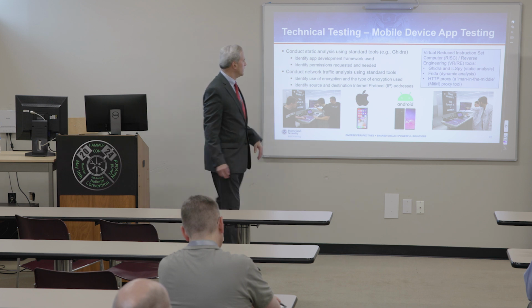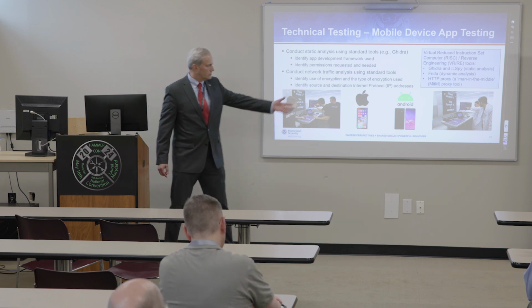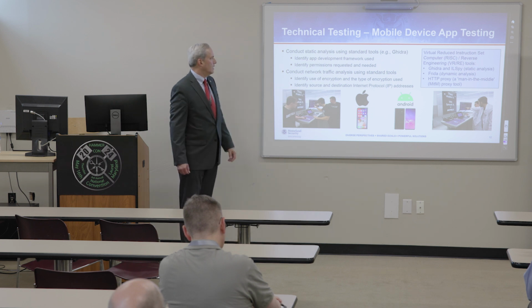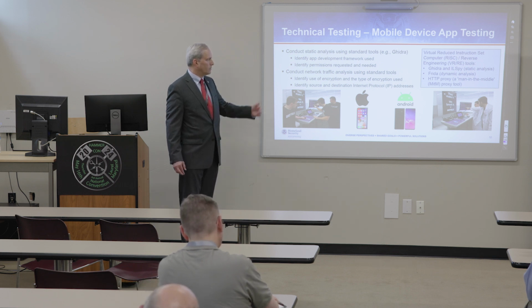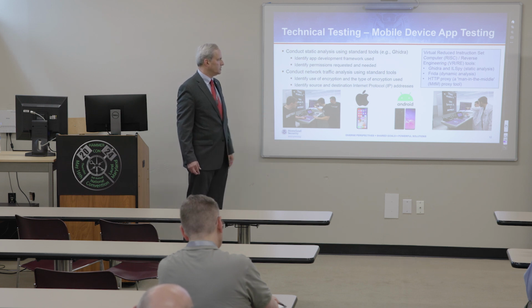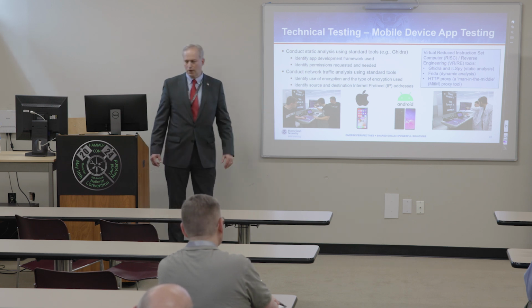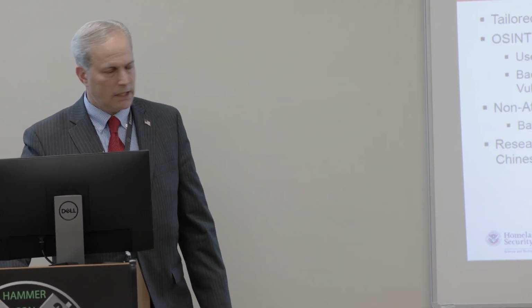Mobile app testing, we conduct static analysis using standard tools. There's a list of tools over there to the right, and we identify also the permissions that come with the app, and we conduct traffic analysis to identify the use of encryption and types of encryption and identify source and destination IP addresses. Very important.